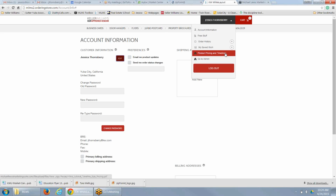And then here, easy to find is their product pricing and timelines. This lets you know how much each of their materials are and then what the ship time is to get them. Standard business cards, generally when I order them, I order 500 at a time. It's $25 plus shipping and handling. And I have seen the turnaround time for those business cards to be less than 3 days. So the orders that I placed on Tuesday showed up this morning through UPS. So they do have a really quick turnaround time.